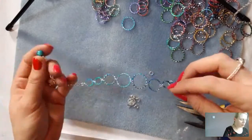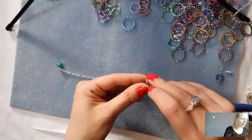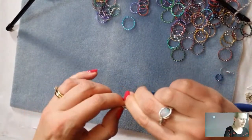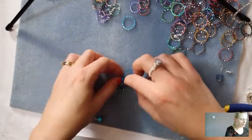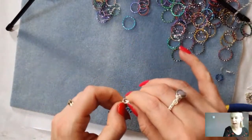There you go. Gorgeous, pretty bracelet that takes minutes to make. So you've got 5-minute makes today, which give beautiful effects. I should put it on, shouldn't I? You get to see it better when it's on.